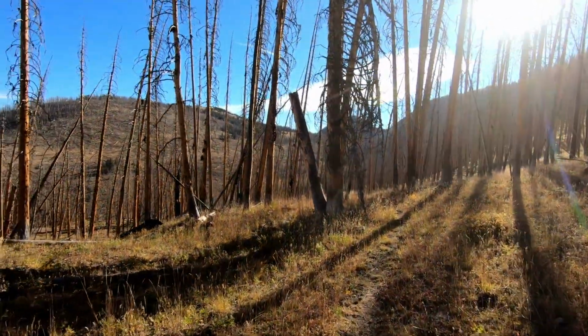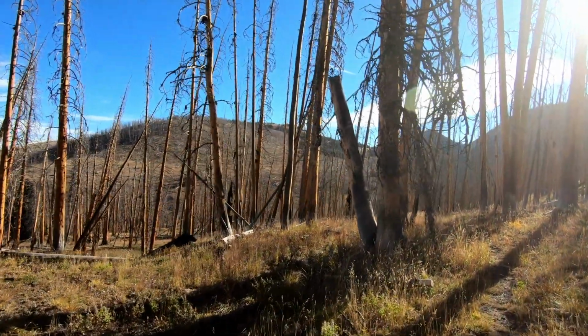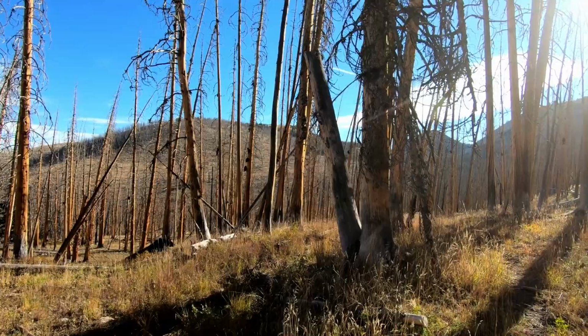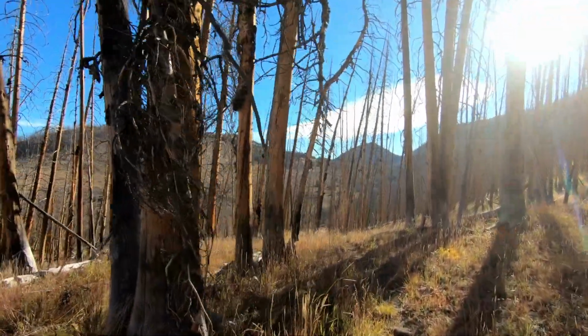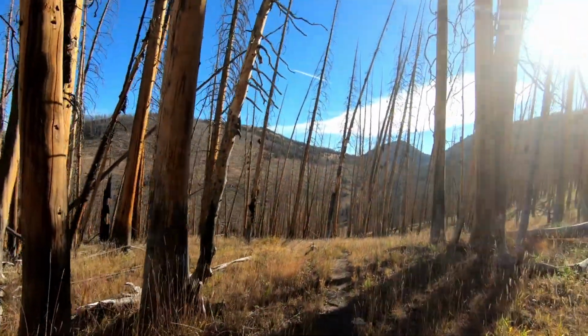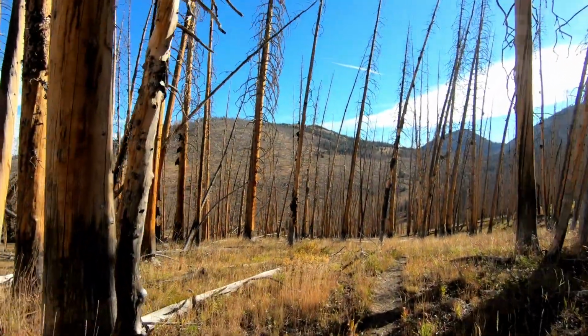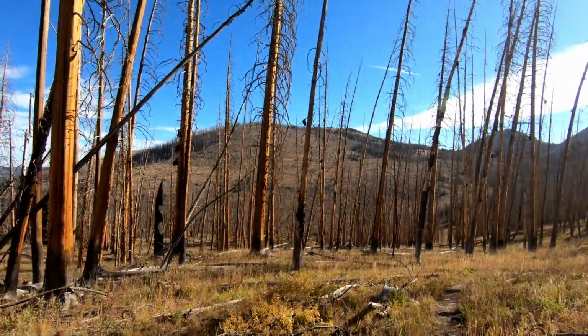Well, I'm coming down the eastern side of Dead Man Pass. Pretty sad. The fire came all the way over in here too. It looks like it burned pretty completely on this side. It must have scorched the soil quite a bit, or maybe it didn't have that much ground cover to start with, but man, it's kind of bare over there and in through here.